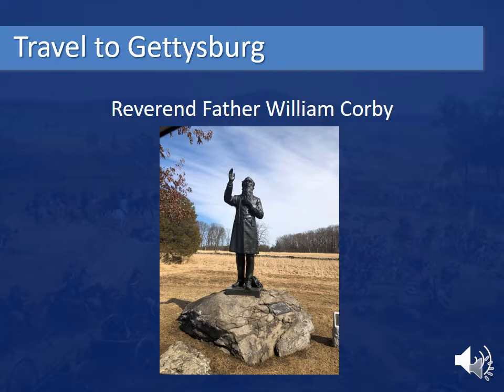Now we turn to Reverend Father William Corby. He was a Holy Cross chaplain of the 88th New York Regiment of the famed Irish Brigade, which were men from New York, Massachusetts, and Pennsylvania. The Irish Brigade was asked to bolster Sickles' Third Corps men who had gone too far out ahead of the Union line. So before the men went into the fight, Father William Corby asked the brigade commander, Colonel Patrick Kelly, if he could say a few words.